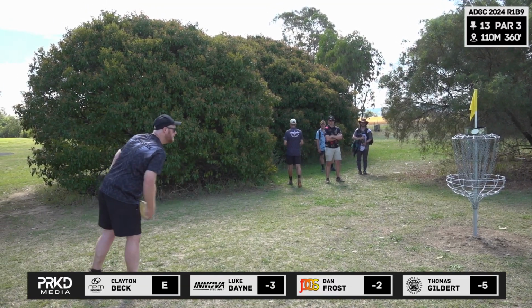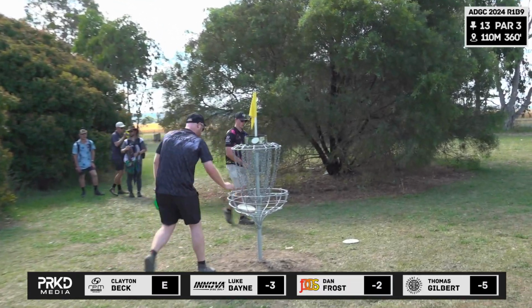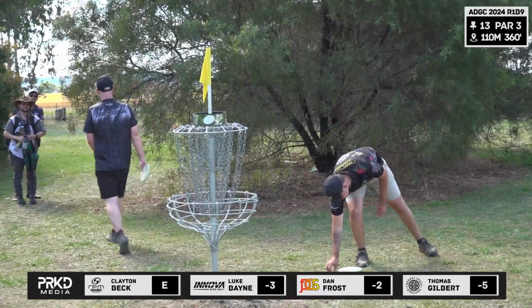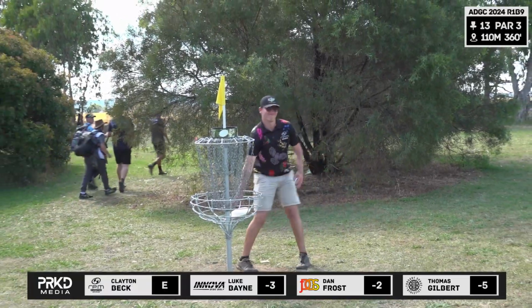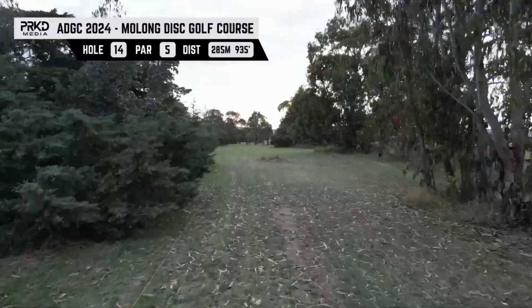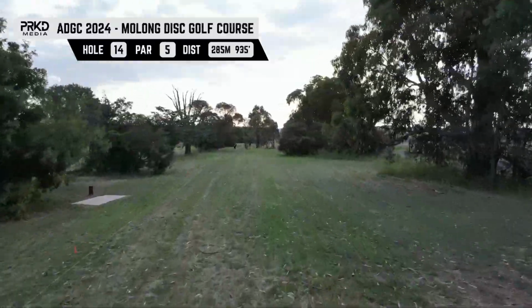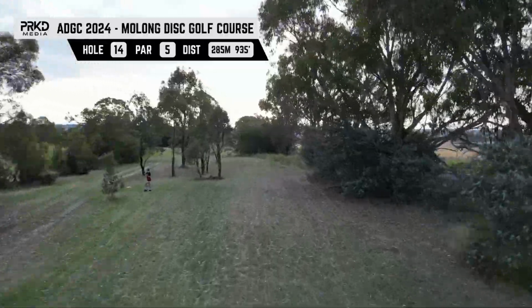So, in the time we've been talking about absolutely nothing, Thomas has stretched out now to a 2-shot lead. Yeah, it's happened quick, hasn't it? It has. So if you take your eyes off this battle for just a second, it'll change instantly. So, hole 14, and if it's going to change, it'll change on this absolute dog of a hole.